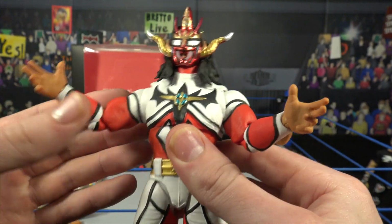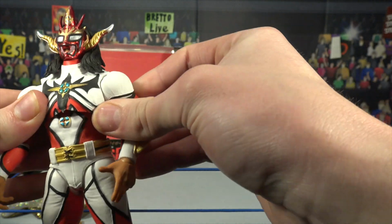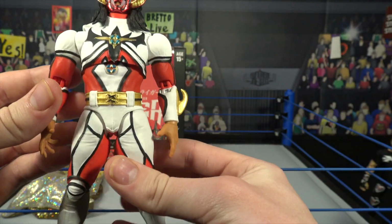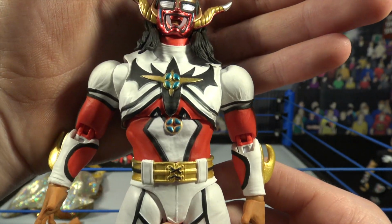Oh my god. There's a look here. Let's put the arms down because I have had him in that pose a decent amount of time. Let's take a look at him fully with his arms down. Take a look at the torso first. There's a look at the torso right there. Looking really nice.